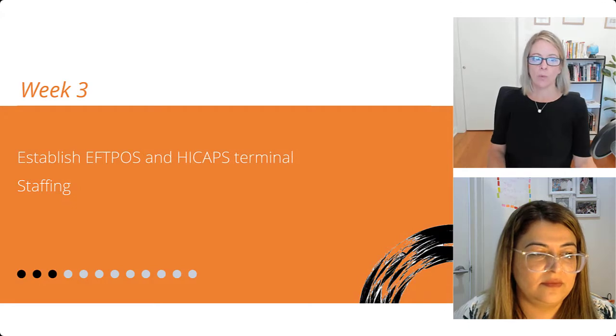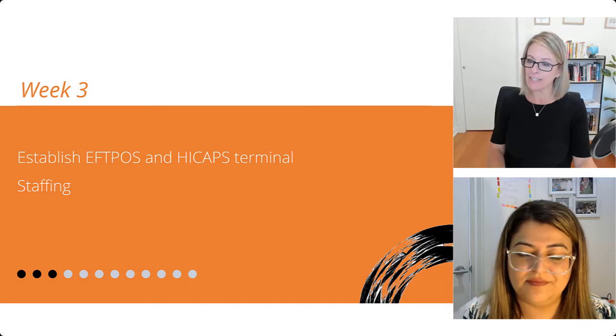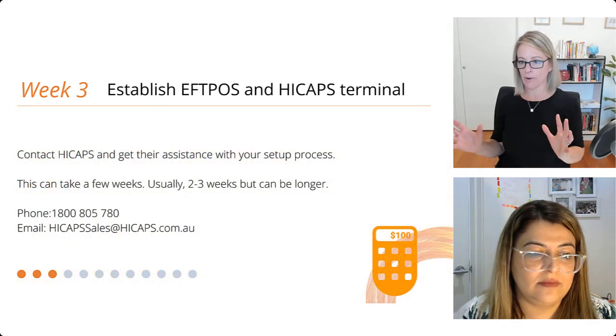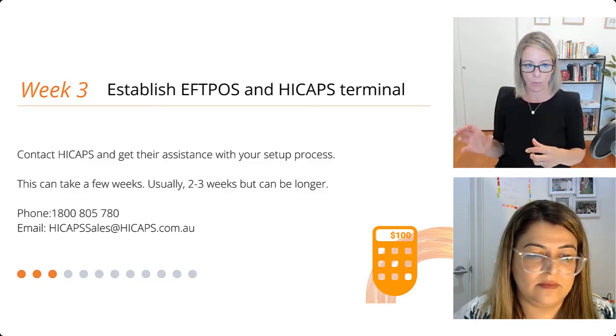Okay, week 3, we're establishing our FPOS and HICAPS terminals, and we are thinking about who we're going to hire as part of our team, unless we're taking over an existing team, of course. So first of all, establish your FPOS and HICAPS terminals. All you need to do is contact HICAPS. They do all the setup process. They contact all the health funds and get your provider number connected with all of them as well.